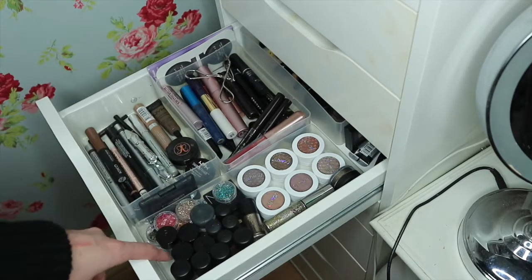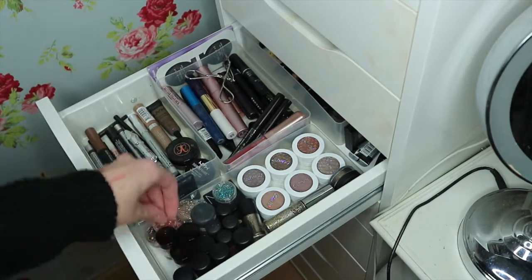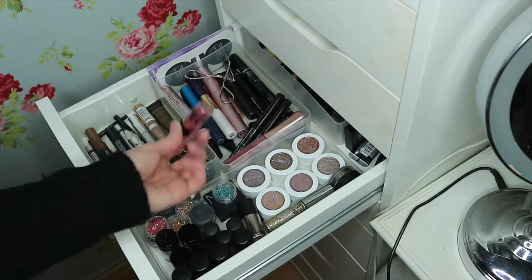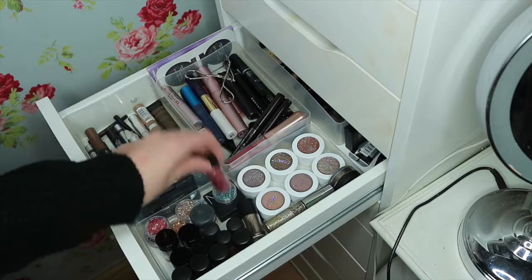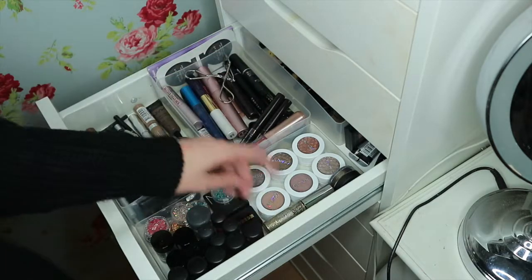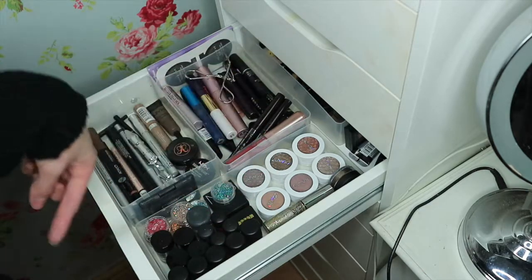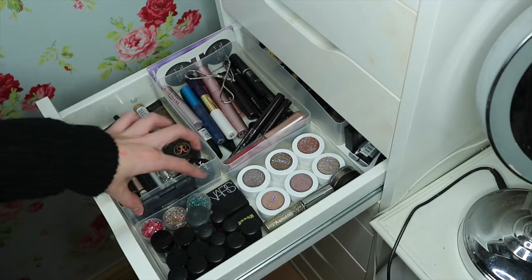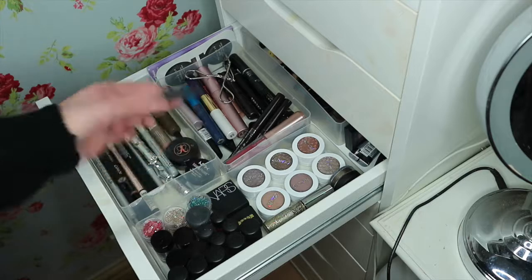And then in this front bit here I keep all of my pigments and glitter. So I've got some NYX glitters, I've got a lot of mini MAC pigments. These are my favourite because they're so cheap. I've just got a Christmas set as well, which comes with like 6 pigments. And then I have a couple of glitters down here from eBay. These are just like random ones if I want to do festival looks.